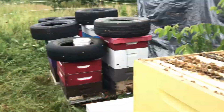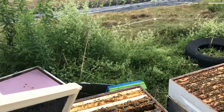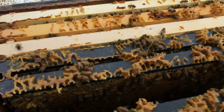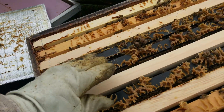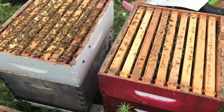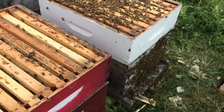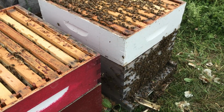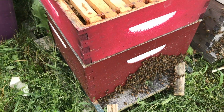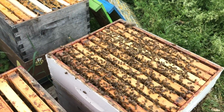Here's your foundation. Okay, I'll take that. Thank you. Look at all that brood in there. Nice. This colony is about to explode in population. So just as a reminder of what was going on over here, my Tower of Queens, this was the lower nuke from the split with queen cells, and this was the other lower one. And they're coming along nicely, but look at all what they've done over here.